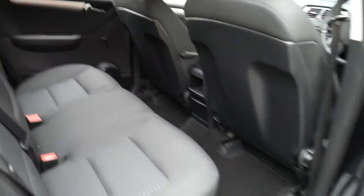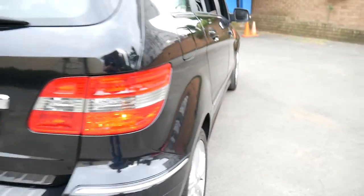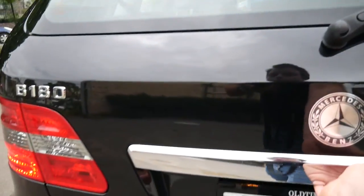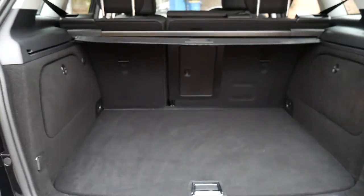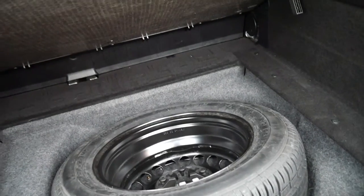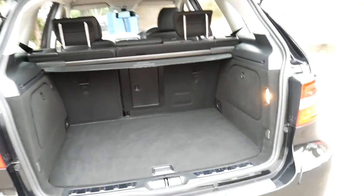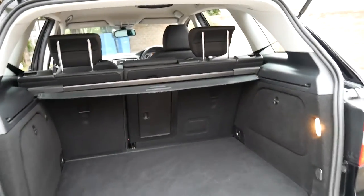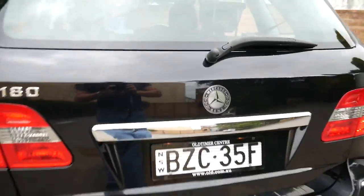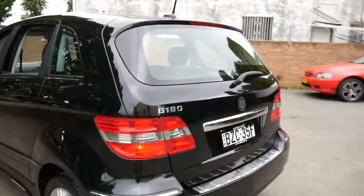The back seats fold down, so there's a lot of utility. Just open the back here. So you've got quite a bit of boot space, which is surprising for a car of this size. The other thing is you've got a full-size spare. It's not an alloy, but it is a full-size spare. So you don't have to go 60 or 80 kilometres an hour, and it doesn't have run flats like other makes. It's got a 60-40 split rear seat. So you can fold one seat down, and the other two seats are still usable.